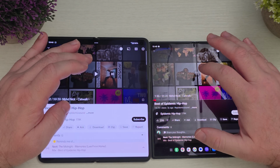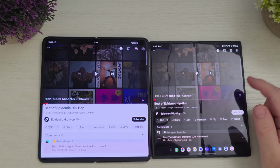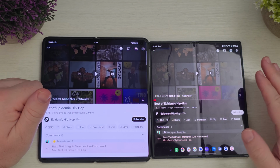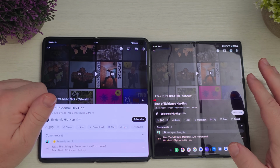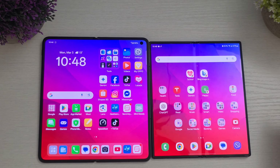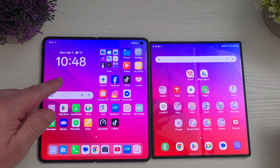Without a doubt, Galaxy Z Fold speakers sound better. They're less tinny sounding, they have more bass. The quality of sound is just better. I think that's one of the problems with having a really thin phone, is that they kind of reduce the sound of the speakers. I tested this against the OnePlus Open as well. OnePlus Open had much better sounding speakers than the Oppo Find N5.